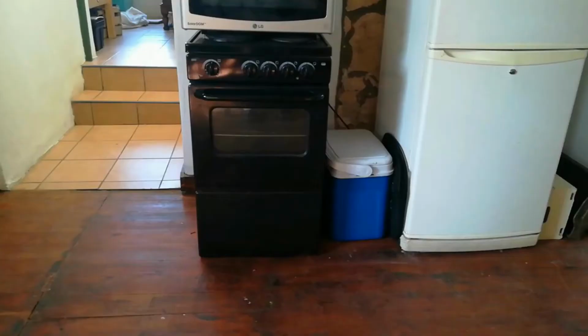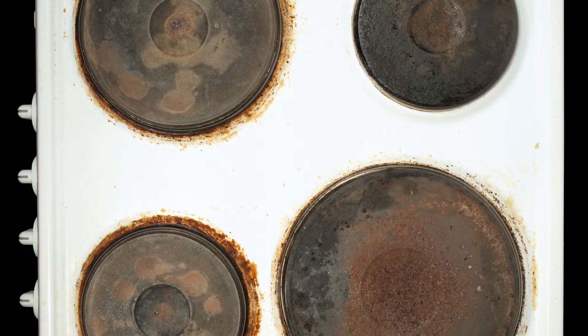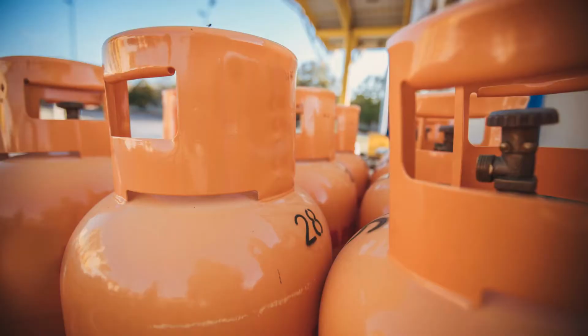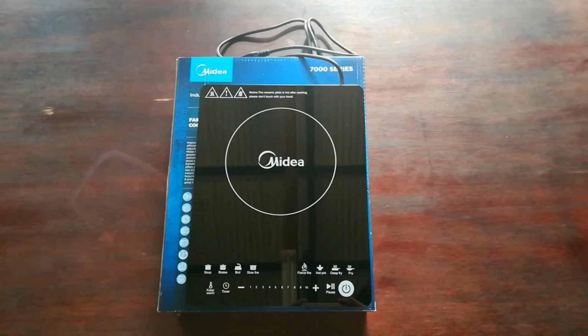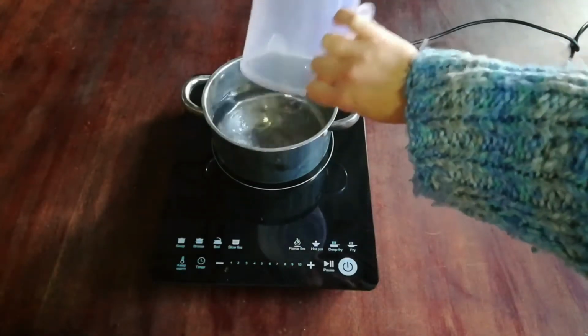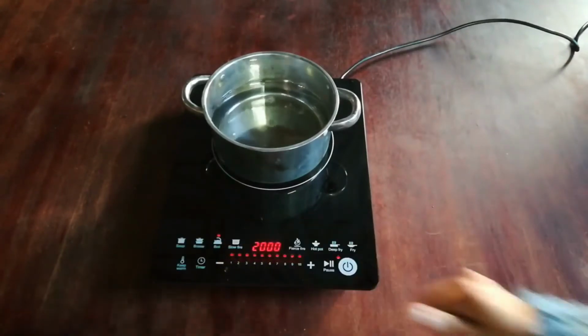Also, I prefer not to use electrical plates because they take so long to heat up. I'm used to using a gas stove, but seeing as we live a long way out of town, I prefer not to have to transport big heavy gas bottles. So induction seems to be a good alternative. It is also just as quick as a gas stove and uses less electricity than a conventional electric stove.